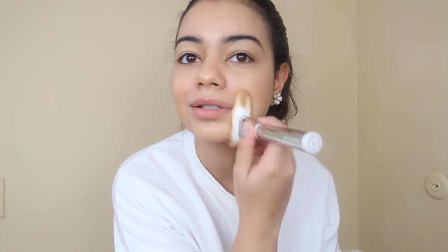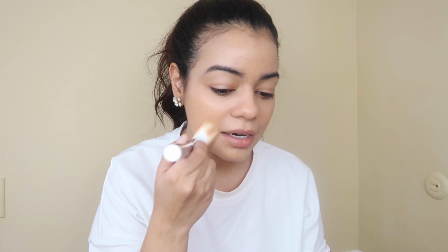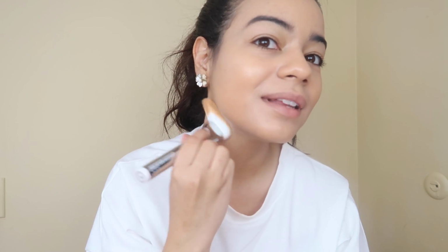So I think with 1 pump I was probably just fine, because I still have a lot here, but I'm just gonna add it as well because that way I can have some extra coverage, I guess. But oh my god, I love this. And the shade is perfect. I mean, it has to be perfect, right? But the shade is so nice. Okay, so the foundation is looking very nice. I love how healthy and dewy my skin looks.